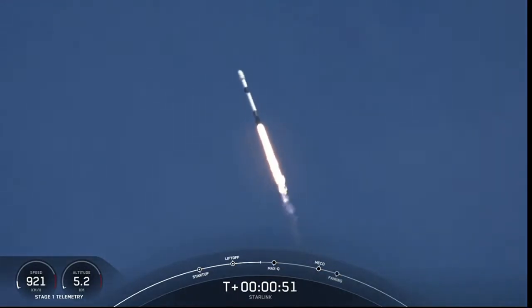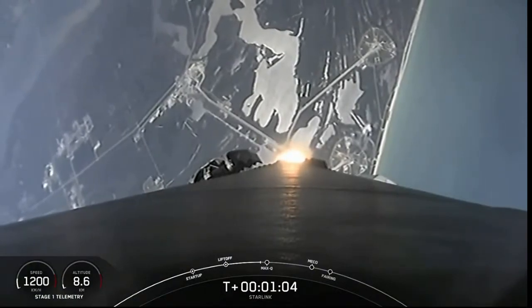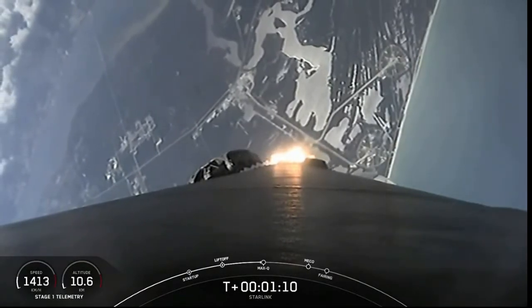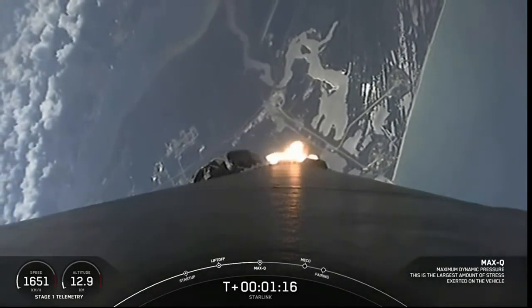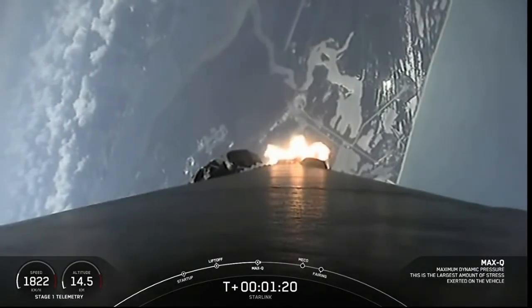Coming up, we have just throttled down for the point of maximum dynamic pressure, or max Q. That's when we experience the highest structural loads on the vehicle. That's from the combination of how fast we're moving through the Earth's atmosphere. Falcon 9 is supersonic, increasing our velocity as the density of the atmosphere continues to decrease. Max Q. With that, we are through the highest structural loads on the vehicle.